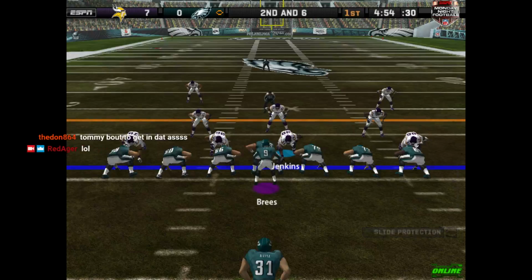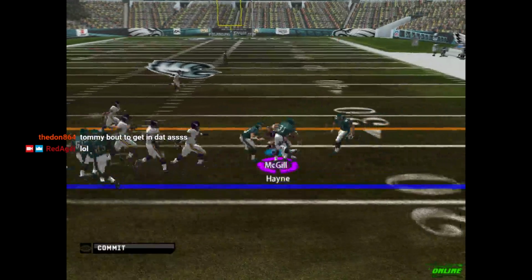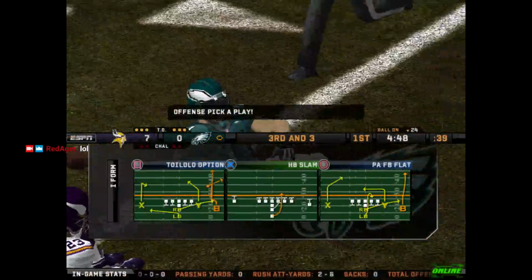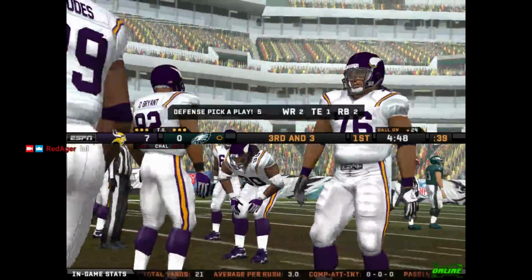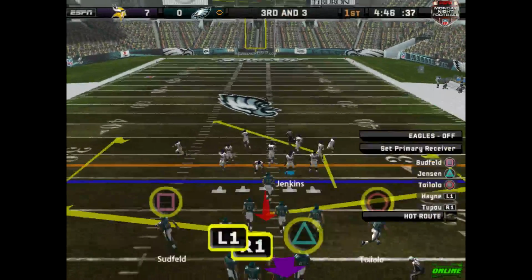Number 31, the lone back. Hand it off. Gaines is there for the tackle at the 24. Right now, they need to keep going at the defense with a run. Sooner or later, they'll be able to break one for a big gain. Gain of 3. Third down and 3 coming up.